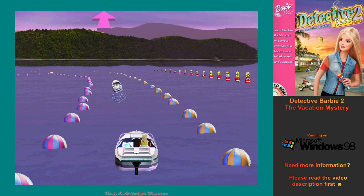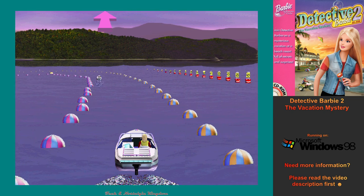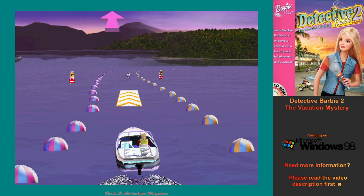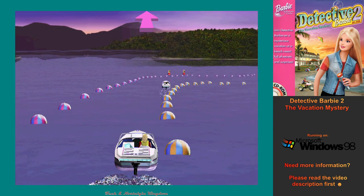Watch out for the buoys. They'll slow you down. They're just flying over the water.